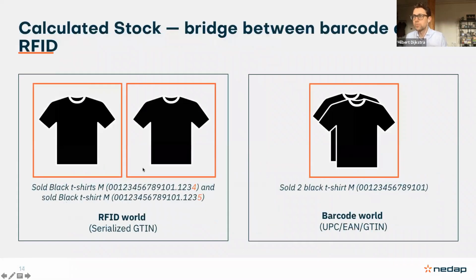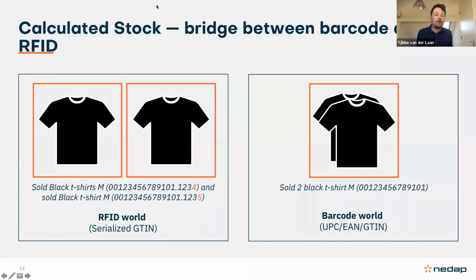The third option is the calculated stock option. And to tell you more about this, I would like to invite Chibbe to join me and to go into a bit more detail on this. Thank you, Hilbert. So let me talk you through the calculated stock concept.